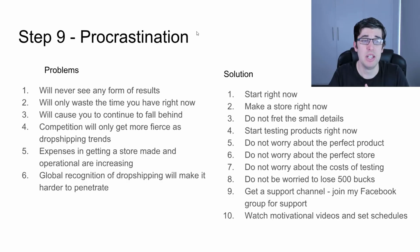Dropshipping is trending. Okay, expenses for starting a store is only gonna creep up as more apps, Shopify increase their expenses, merchant fees are gonna go up, Facebook expenses, Google is all gonna go up. Okay, global recognition, it's gonna make it just harder and harder. More people are doing it. Solution, start right now. Make a store right now.